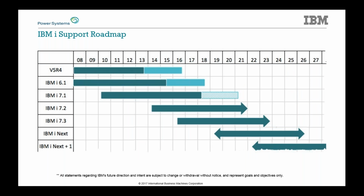Now, another part of our roadmap that we use to show people longevity and to assure people that we'll be around for a long time is the support roadmap. The key to this is to understand what the colors mean and what the shapes mean. The darker color, the color that looks like a dark blue-green, is meant to indicate normal support.